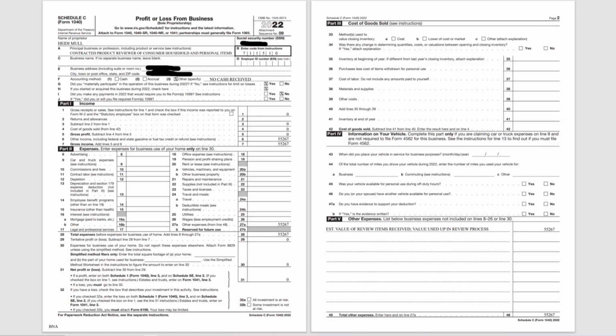Schedule C, Form 1040, profit or loss from business. And you can get these forms online for free fillable forms, or the IRS website. You don't have to pay anything to get these. Okay, I just need to breathe. This is a tough topic for me.